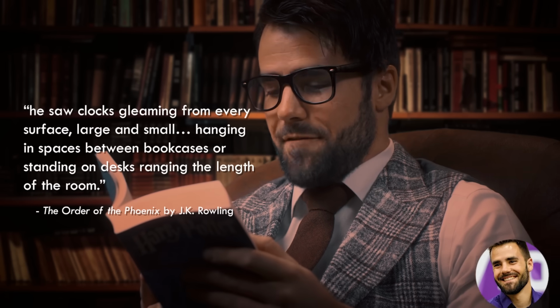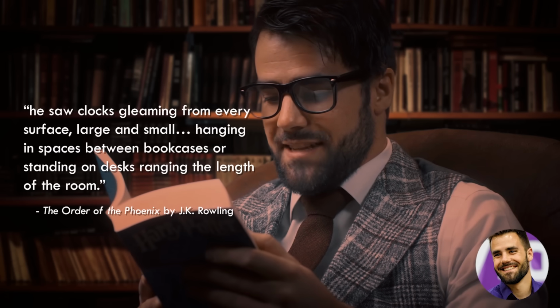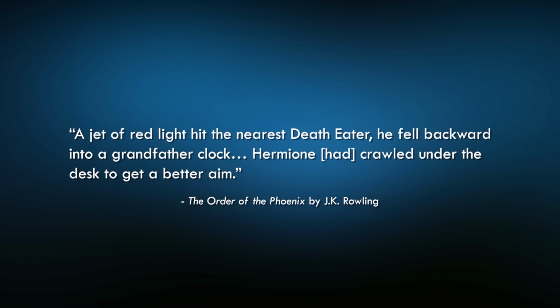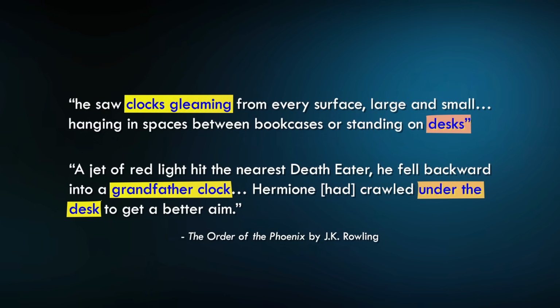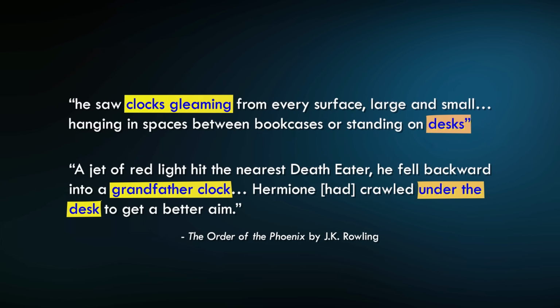He saw clocks gleaming from every surface, large and small, hanging in spaces between the bookcases or standing on desks ranging the length of the room. And she returns to these spatial things when she writes, "A jet of red light hit the nearest Death Eater. He fell backwards into a grandfather clock. Hermione had crawled under the desk to get a better aim." Both the fragile clocks and the desks mentioned in that first description return in the fight scene as complicating factors, making it more interesting and keeping it easy to visualize by using these pre-established set pieces. And she does this over and over again in a really skillful way.